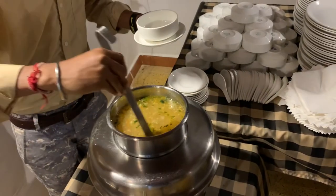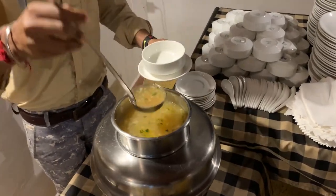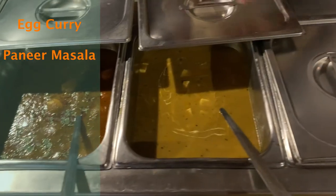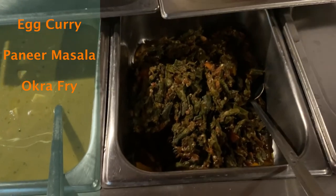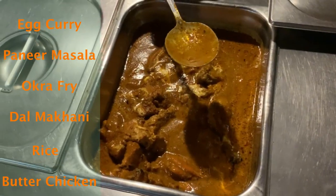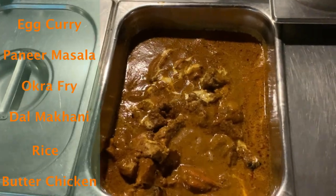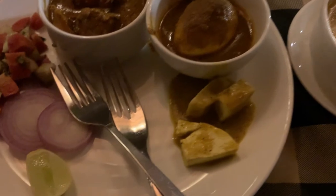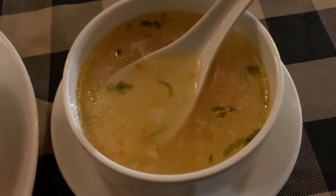We are at the dining place. So these guys always have one soup. They have the salad, papad, this is egg curry, paneer, bhindi or okra. This is dal makhani, and then they have rice. I think this is one of the best food that we have ever had in the forest, and we are really enjoying this food. Butter chicken here. I have taken egg curry, butter chicken, salad, roti is on the way, and we have a soup here.